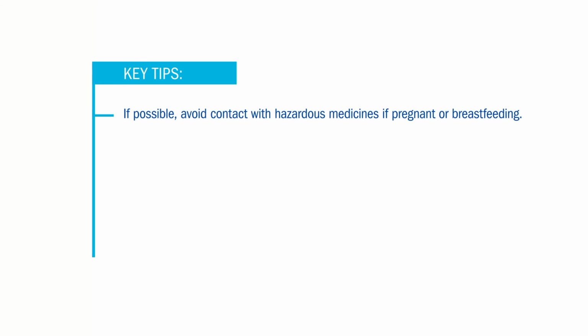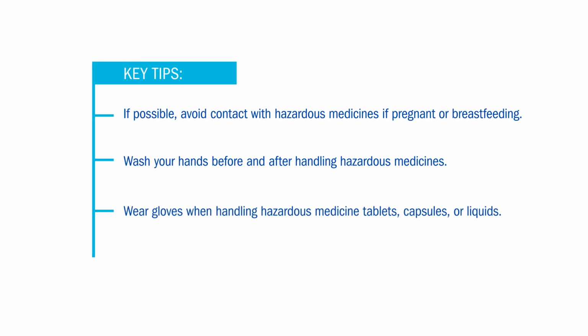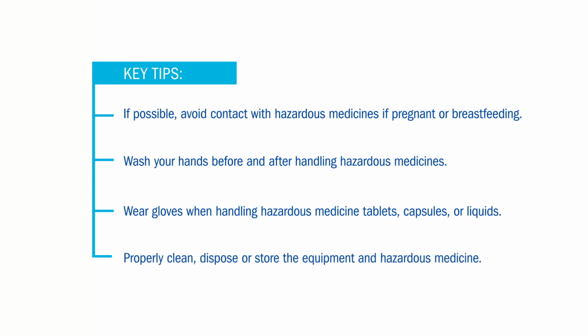Remember these key tips for safe handling of hazardous medicines at home. If possible, avoid contact with hazardous medicines if you are pregnant or breastfeeding. Wash your hands before and after handling hazardous medicines. Wear gloves when handling hazardous medicine tablets, capsules, or liquids. Properly clean, dispose, or store the equipment and hazardous medicine. For more information on these tips, speak to your healthcare provider.